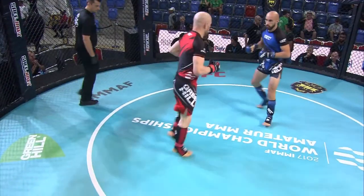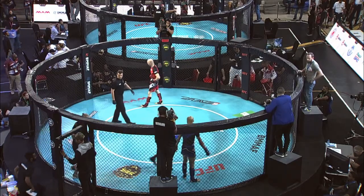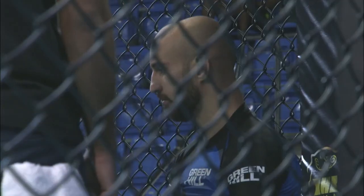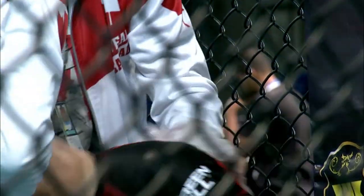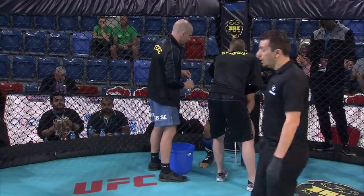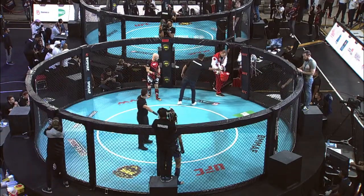Perhaps they will... Excellent low kick from the Canadian. And he rocked him as well. Very close round. Both of the fighters were very aggressive, but also careful. Let's see if that'll change in the second round, now that they've both had a feel for each other. Here we go, getting ready for the second round.